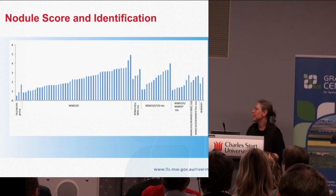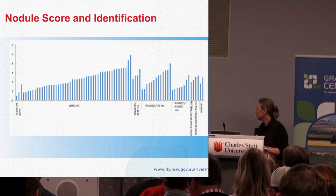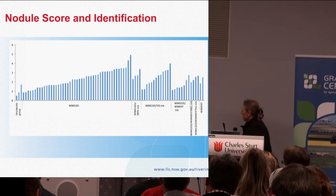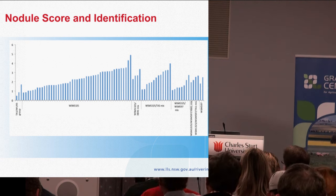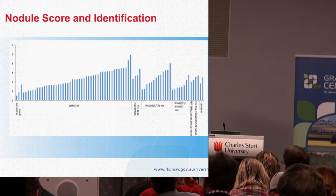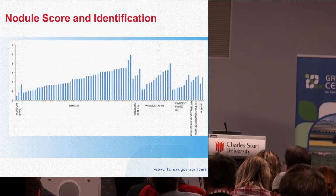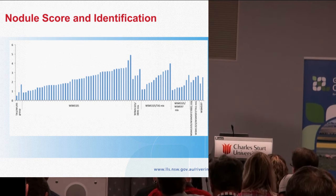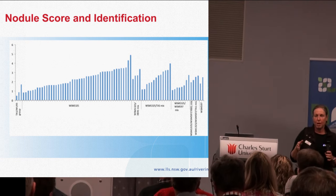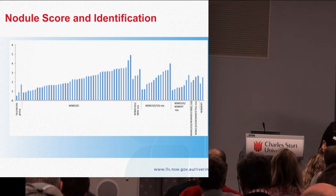So the first thing we found, and again, this is in your conference notes, is that a lot of the nodules, and this is my whole data set, and down here, this is the different types of bacteria as their classification. And when you look at those, you'll see a thing called WSM 1325. That's the current commercial bacteria that's being applied with sub clover at the moment. So that's the commercial bacteria, the most effective one we have.